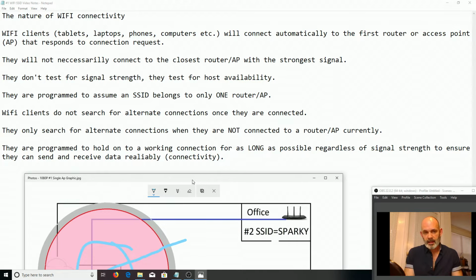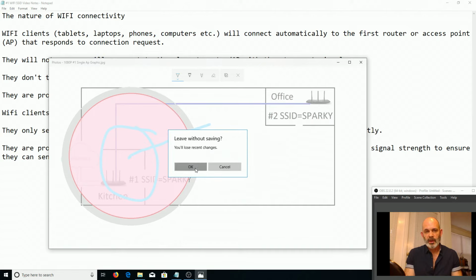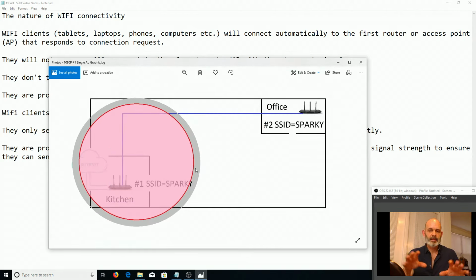So basically those are the rules for the clients, and what you need to know about how clients act inside a Wi-Fi network. So next, I'm going to show you when it's a good idea to have the same SSID on two routers and when it's not such a great idea to do so.